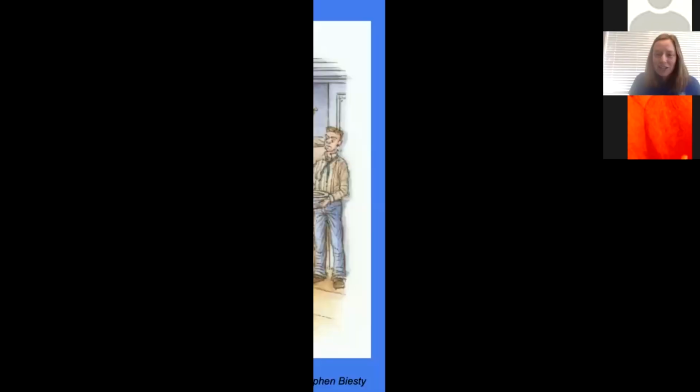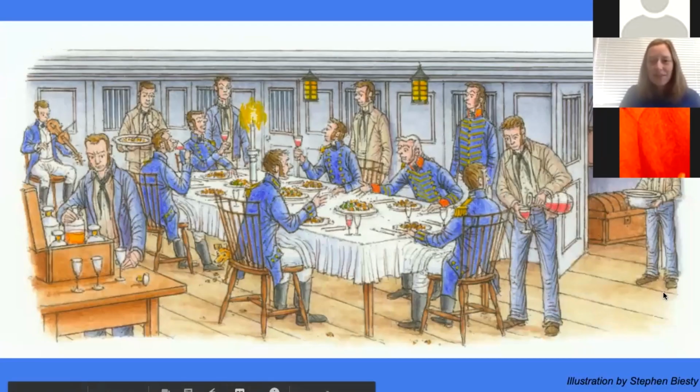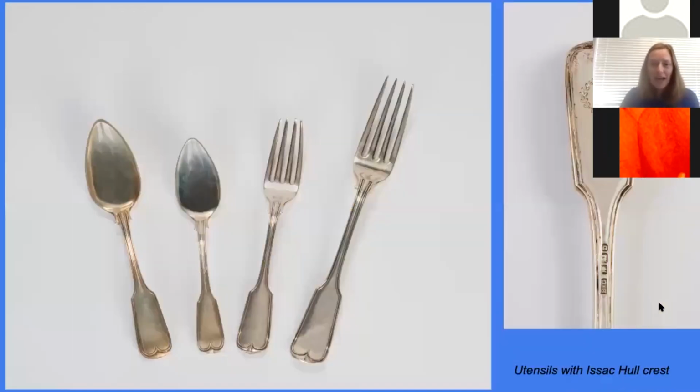Cool. So as Seaman Sek showed us, the officers are eating their meals in the wardroom. They were set off from the rest of the crew. And let's look at some of the dishes that they might have had to eat and then wash after their meals. Of course, as you saw in the illustration, they had utensils. These sailors weren't eating with their hands. They had utensils. These here are Isaac Hull's forks and spoons from our museum's collection.